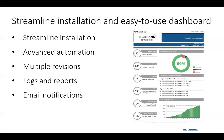And then all of our email notifications, those are automatically generated, and those can automatically generate tickets as well if you integrate into things like AutoTask or ConnectWise. And it'll specify links to the account and computer that receive any specific warning or error logs. So this is designed to help you drastically decrease the amount of time you spend troubleshooting backups.